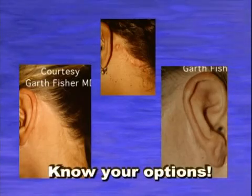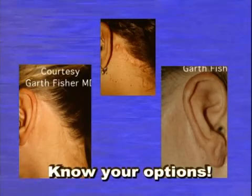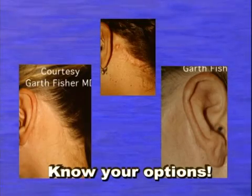These incision choices are even more important in men who usually have shorter hair. These detail issues should be very important to you.